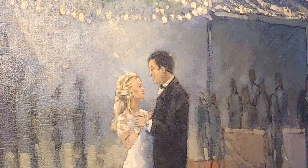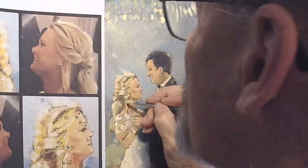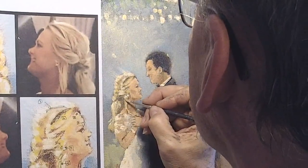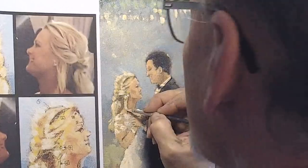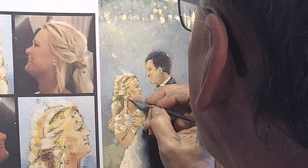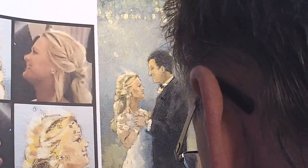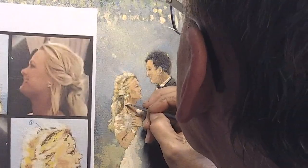Okay, so just again, quick adjustment to her hair here. So I need to widen this blonde streak that comes down. There. I think now I'm going to add a little bit more of a highlight right down here.